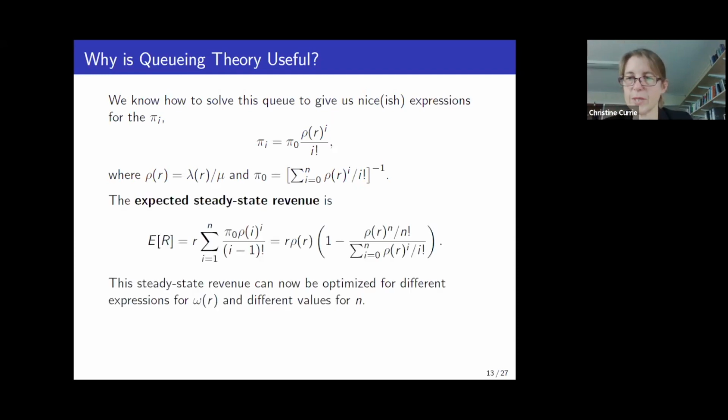And if we put those all together, this is probably the worst of the equations. We get an expected steady state revenue that looks like this. Don't look too much at the details. I'm not going to go into what the details are. But what I would say is it's got that R dependence in there, and we can optimize now for different expressions for omega of R, which fits into the lambda of R, which fits into the rho of R. So we've got the omega of R in there, that willingness to pay distribution, and different values for N as well.